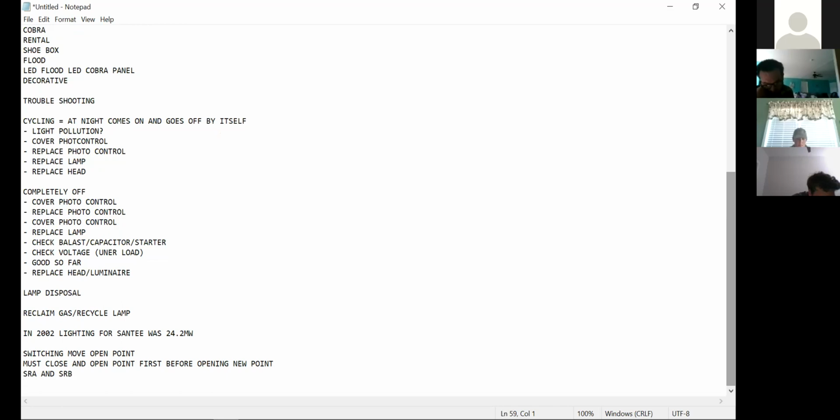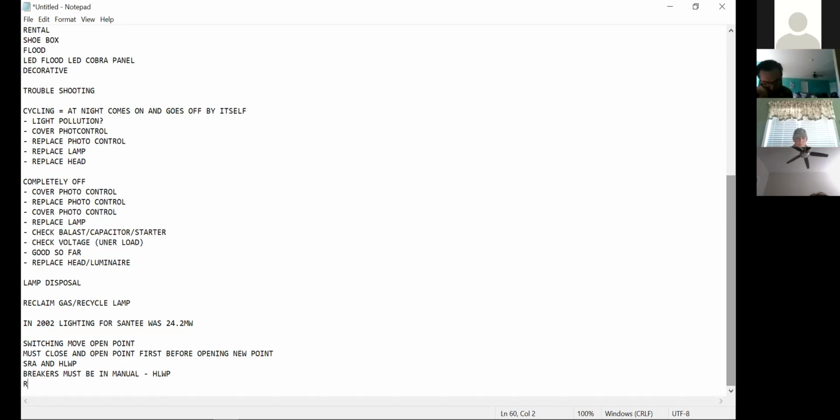In order to close an open point, we must first have the breakers in manual. What do I mean by manual? We talked about it before. It's essentially a hotline work permit, okay? If we have any kind of problem that goes on while we're doing our switching, the breaker's going to go out immediately, okay?